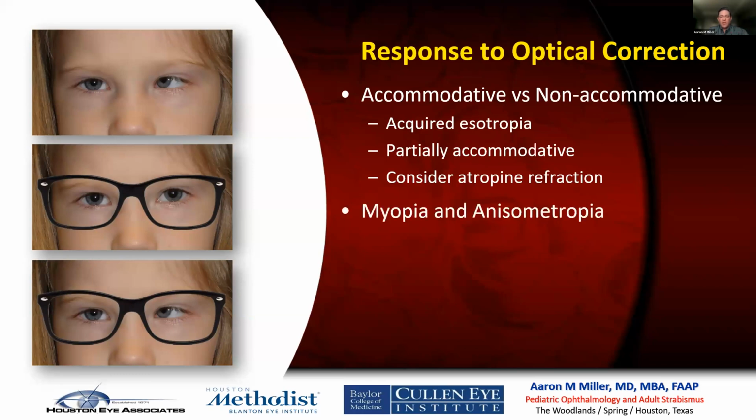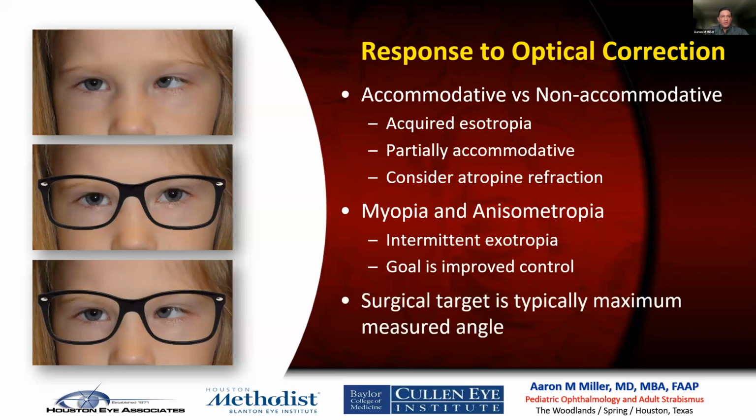Of course, when we talk about patients with myopia and anisometropia, those tend to be, in my experience, some more intermittent exotropia patients. Those are the kids that will come in with this intermittent exotropia, and lo and behold, there is nearsightedness or unilateral nearsightedness that is affecting the alignment. Again, the goal of the surgery would be to get the alignment better, but if we can improve the control with the glasses optical correction, then that can often be a good help. But typically the surgical target is based on the maximal deviation that you will have in the patient's optical correction.